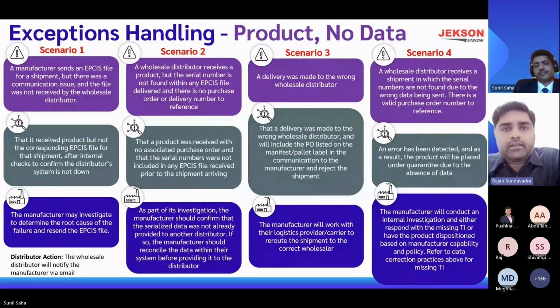Third use case: delivery was made to the wrong wholesaler distributor. This is, again, a wrong master data perspective. Basically, the shipment would probably get rejected from the recipient endpoint. And to overcome that, the manufacturer will work with the logistics providers, because that's where those wrong shipments are being delivered, to reroute the shipment to the correct wholesaler.